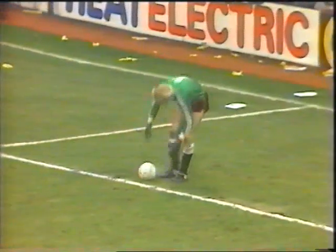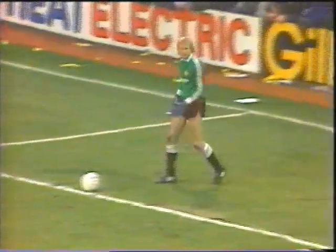I think in a way Tony Cottee has benefited from Frank McAvennie's arrival in the way that McAvennie has taken so much of the publicity and the glare, the spotlight and so on, that this young man has just gone on doing his job and scoring the goals. We understand it's a dislocated finger that Kevin Moran's got.